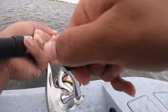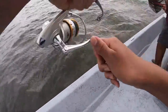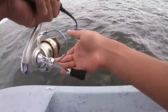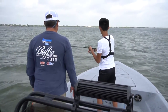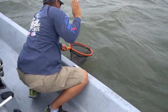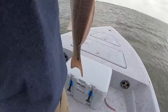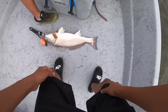Okay, he's coming. Oh, that's a heavy one. That's a good one. That's better than the other one, right? Yes! Let's go! What? What did you do with that? 8 pounds? That's sick. I bet you it's under 28. That's a keeper. Nice. I'm gonna measure them real quick.